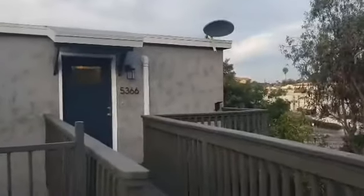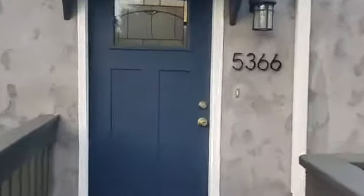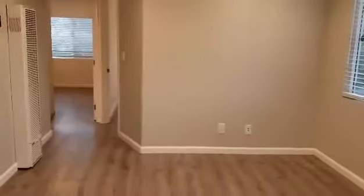Welcome to 5366 Rex Avenue. This 2-bedroom, 1-bath home is located in the City Heights area of San Diego. Upon entry, you can see this home has been completely remodeled.